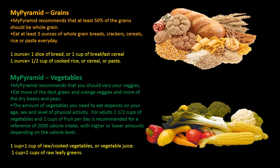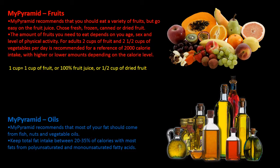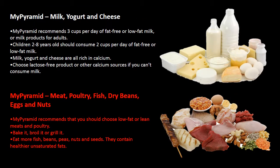Eat at least 3 ounces of whole grain breads, crackers, cereals, rice, or pasta every day. For adults, 2.5 cups of vegetables and 2 cups of fruit per day is recommended. Most of your fat should come from fish, nuts, and vegetable oils. Adults should have 3 cups per day of fat-free or low-fat milk or milk products. Eat more fish, beans, peas, nuts, and seeds. They contain healthier, unsaturated fats.